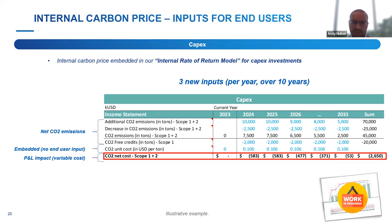And then for CapEx. Similar kind of concept here, but just a little bit of a different look. And we are requesting that when we are analyzing a project or a CapEx investment to make, the inputs are spread out over 10 years. And we ask for, what is the additional CO2 emissions that this investment's going to bring? If we are adding a new line to a plant and increasing our production, you're going to definitely have additional CO2 emissions. We will penalize that investment and there will be added costs.